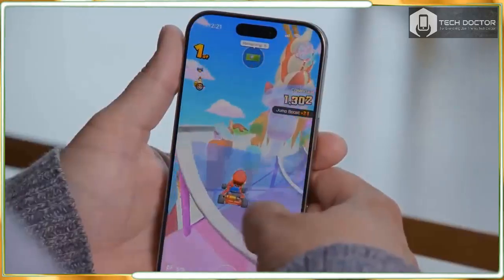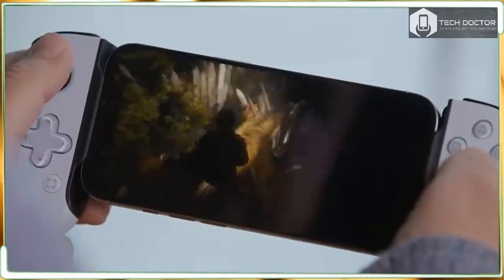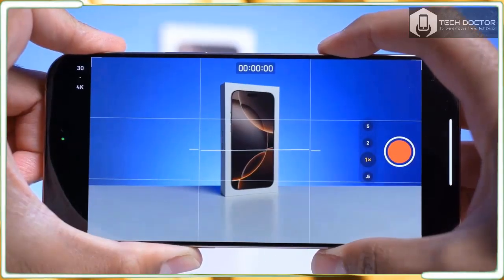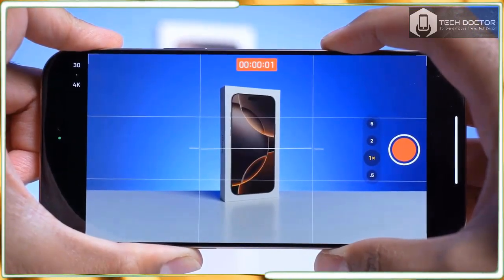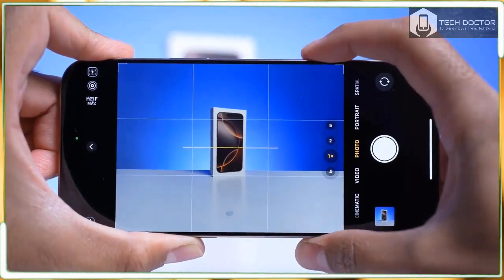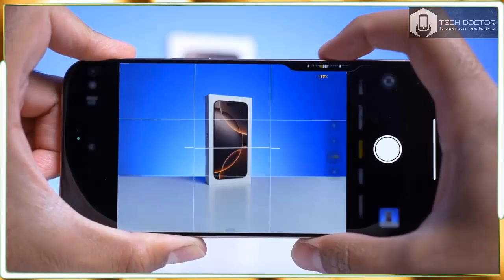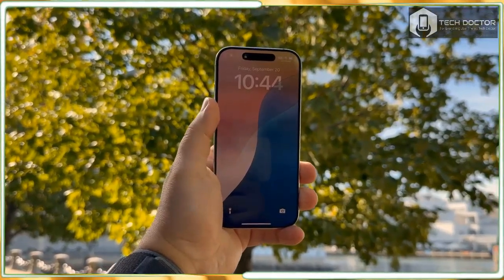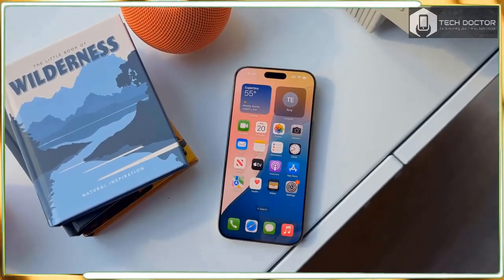You will lose support for Pro RAW photos and multi-layer recording by opting for the cheaper devices too. Otherwise, you will still have all the iOS 18 and Apple Intelligence features coming to the Pros, as well as spatial audio recording, which enables the audio mix I described in the camera section earlier.